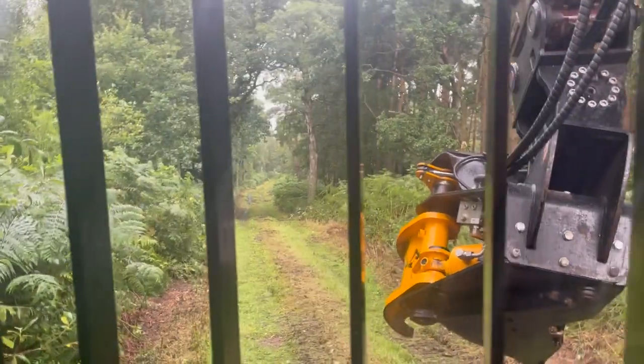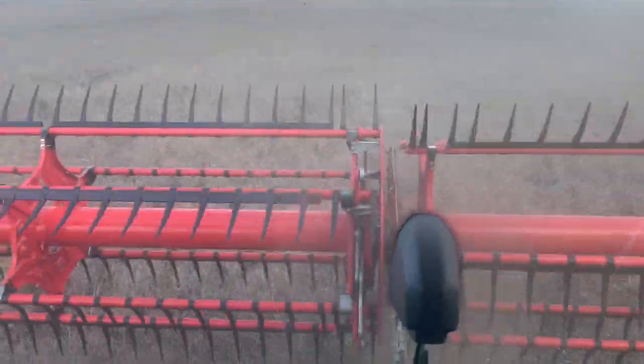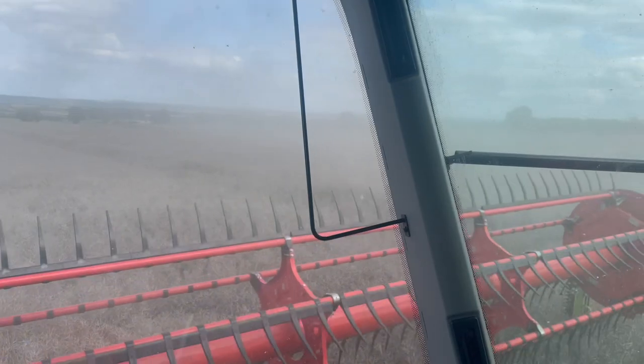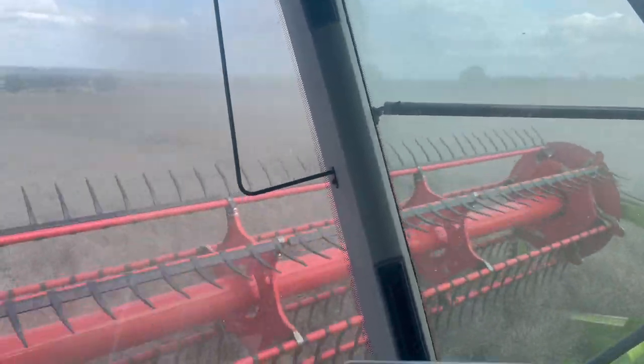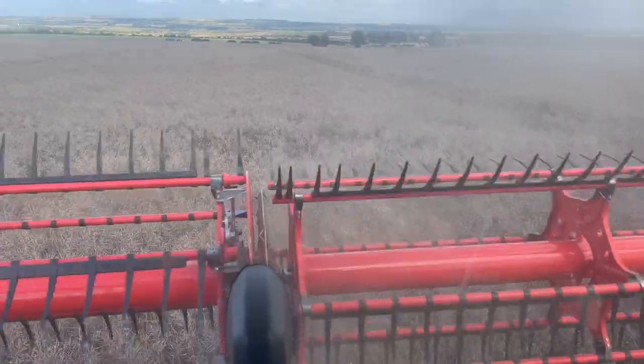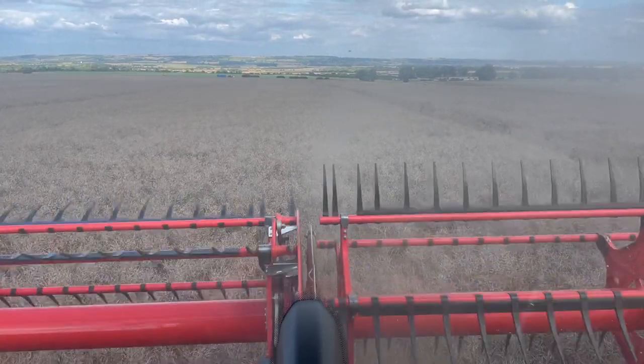Yeah, mission accomplished. Well, we finally got back cutting rape again. It's going well, as you can see. Plenty of dust today, which makes a change from lately. It's not raining. So, yeah, we're going to crack on and about another day in rape and we'll be back on barley.